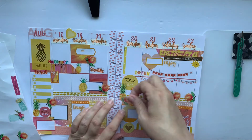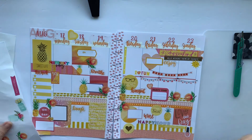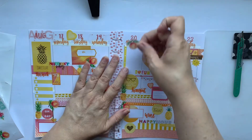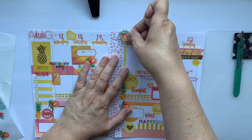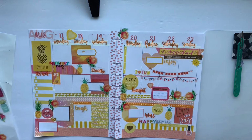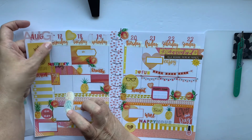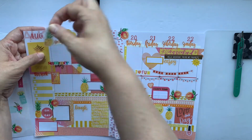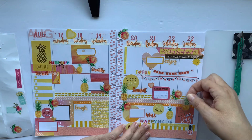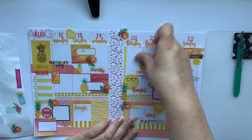Let's see. Let's put a peach growing down this way. How's that? Now I'll try to get these mason jars in here, because I think they're just stinking cute too. I might have to put this hanging off the page. Might have to do one of these hanging off the page too. Pineapple beside the pineapple looks sort of gray. Where should you go? Let's just put you right there.